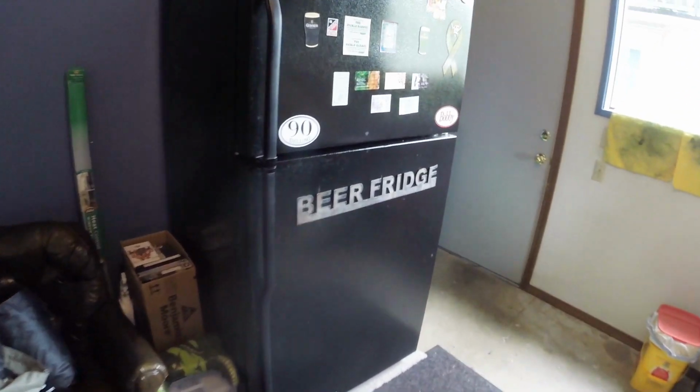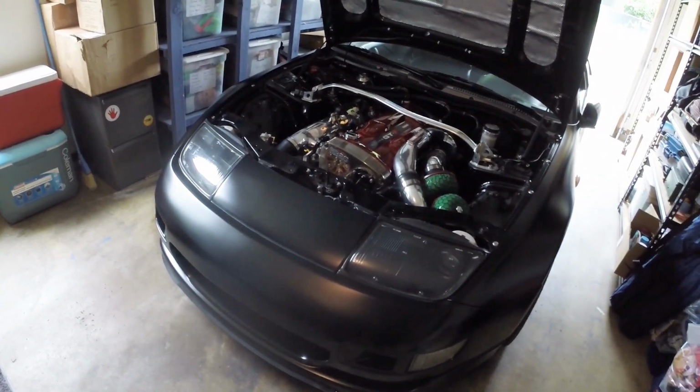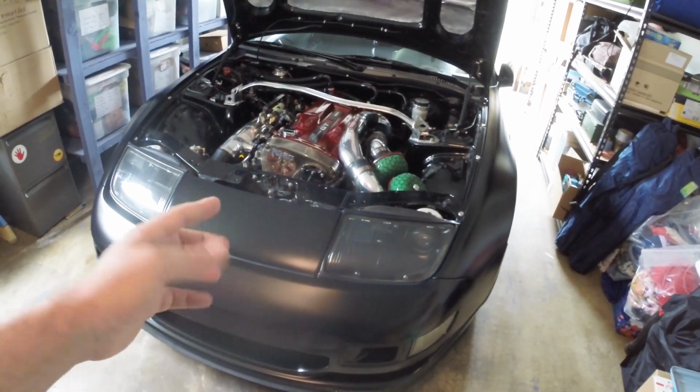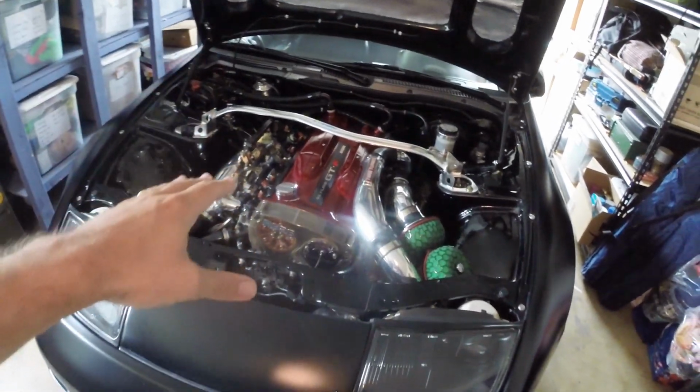This is my brother's house garage. She's got good company by his beer fridge. I guess these two can just start a relationship of sorts. She's now all cleaned. I took her to the car wash while it was still in the trailer, so I cleaned the entire undercarriage of all the oil. Everything's been cleaned. The engine bay's been cleaned.